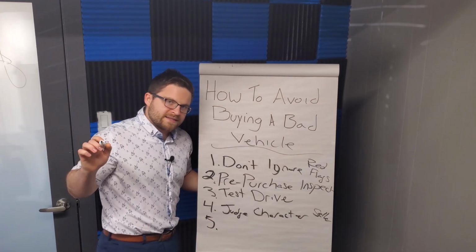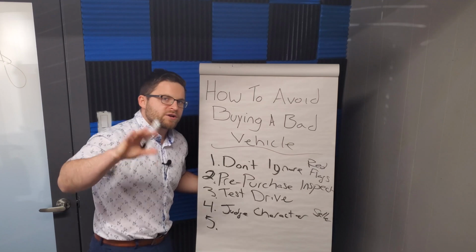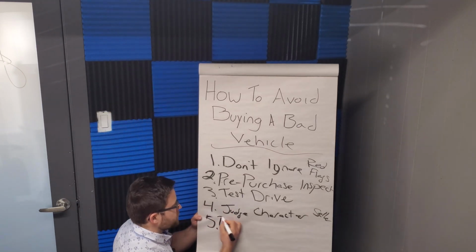A fifth one that's actually nothing to do with the vehicle, but more about the buyers, is to get a picture of their driver's license.